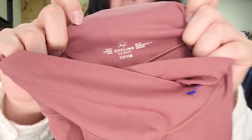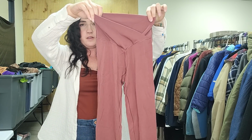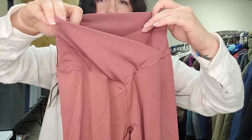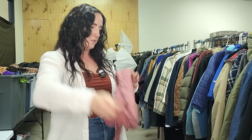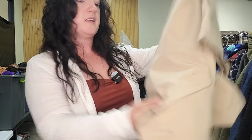Next up is definitely a bread and butter. It is Offline by Aerie, but these flip super quick for me. This is probably only going to flip for 25 bucks, but it is a crossover legging. Any Aerie crossover items, 25 bucks, always flip super quick for me. So that should do well.